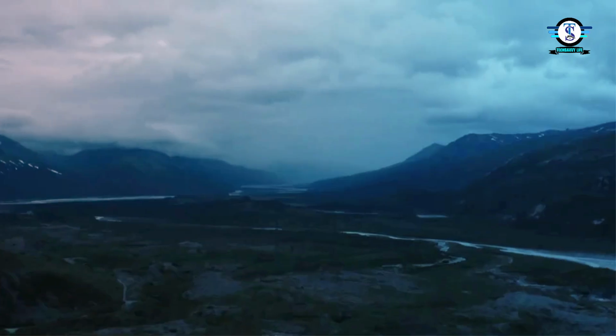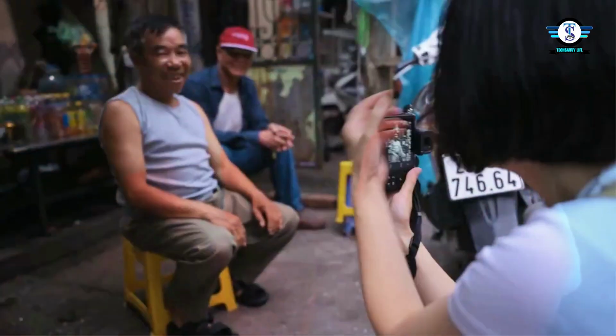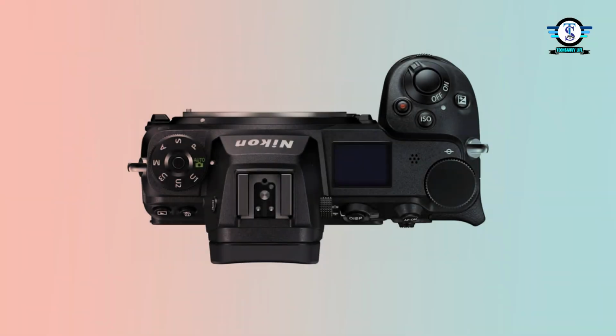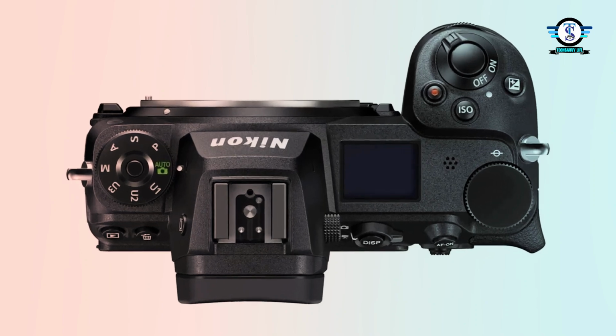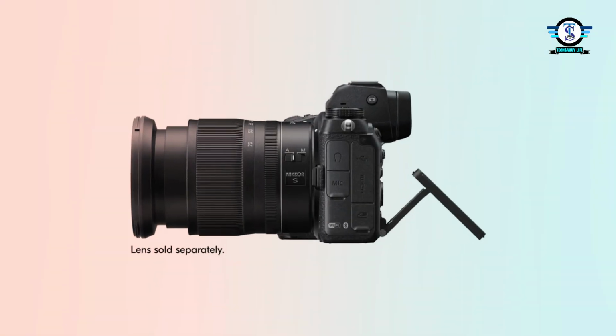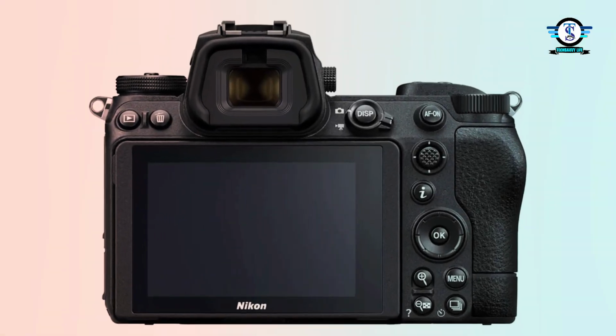albeit with a significant crop, dual memory card slots, including a high-speed CF Express card slot, and in-body image stabilization (IBIS). However, it's a bit outclassed when it comes to more advanced video features, with no internal 10-bit or log recording options. That aside, it handles like a dream, with excellent ergonomics and a highly intuitive user interface.